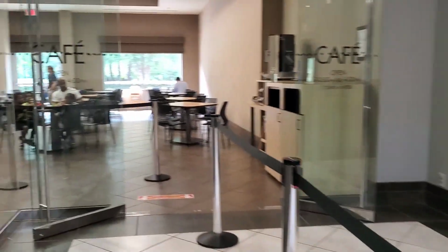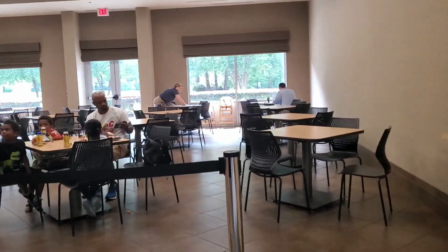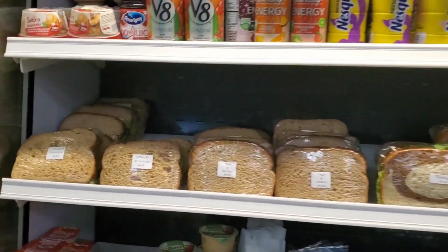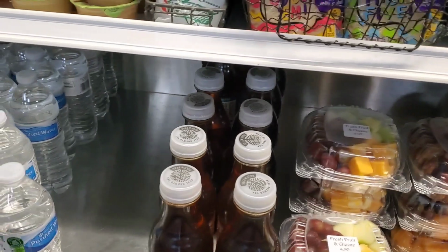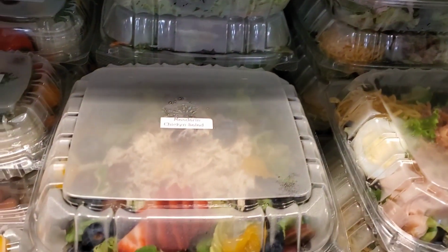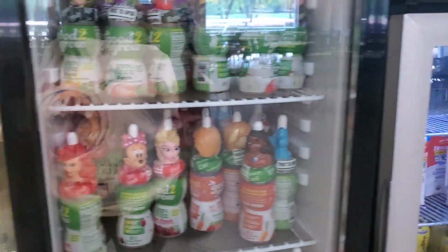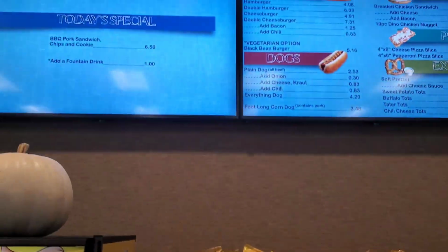We have come into the cafe to get a quick snack because we are going to go back out to do the fossiling. But I wanted to show you that they have a great variety of drinks. They have nice put together sandwiches, fresh fruit, some waters and teas, and nice salads. That's a chicken salad and that's a chef salad. Very nice, very fresh. A variety of juices and drinks there, chips. And then I'll let you see the menu.